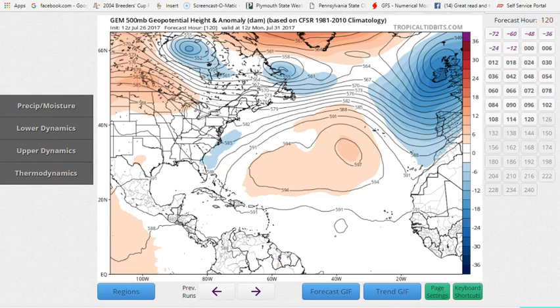We only have it out to 120 hours, but you still have some troughing here off the East Coast, and your system is probably responding to some kind of weakness that develops in the subtropical ridge that's out in the Atlantic. So, we may have something to watch out there. We may not. Let's see how it plays out over the next few days.